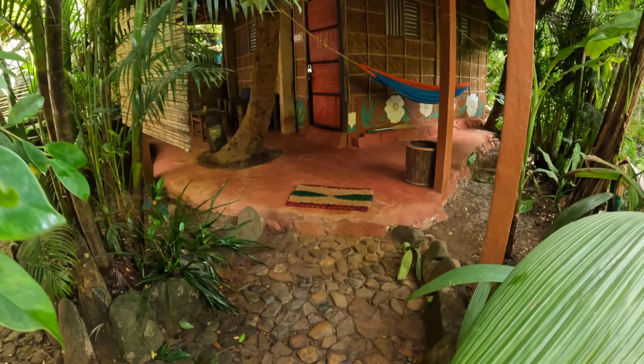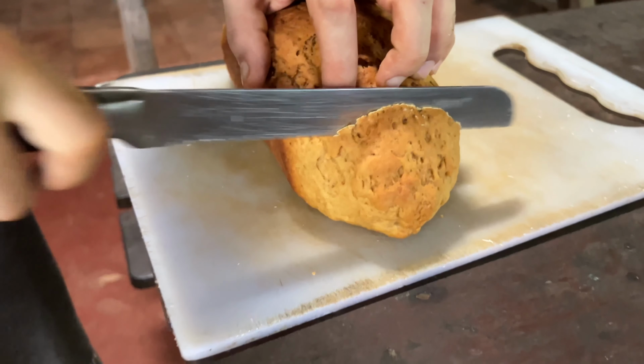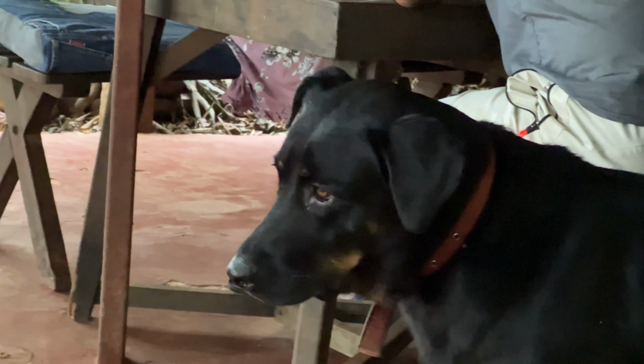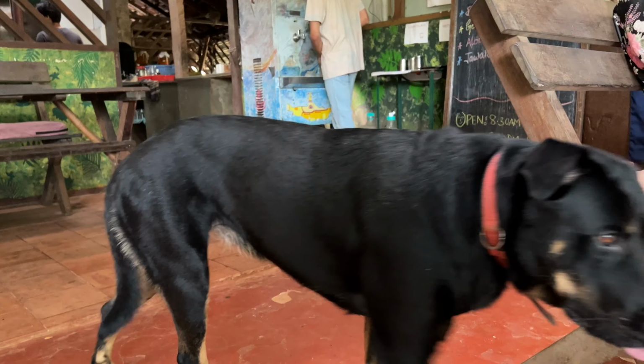These are what the rooms look like. Little cottages. I think these have a much, much dreamier look to them. Remember that homemade bread that I told you guys about? Yeah, well, I was lucky enough for them to come out and do this on camera. Also, this is Ella. She's a mix between a Rottweiler and a German Shepherd. Definitely come say hi to her because she's a lot of fun to be around.